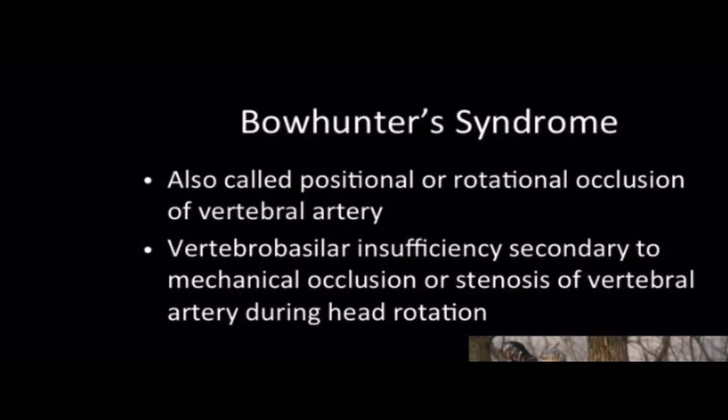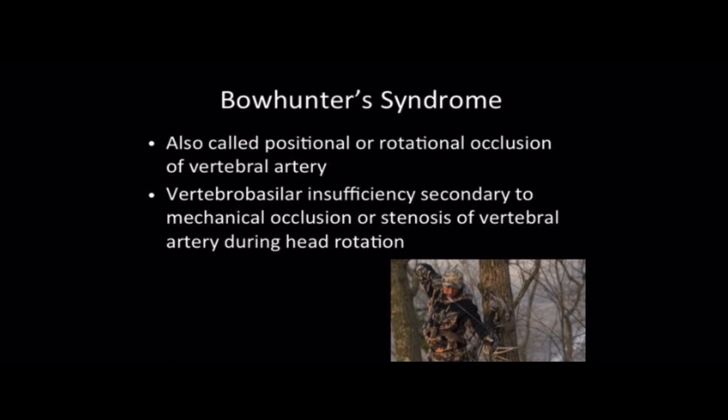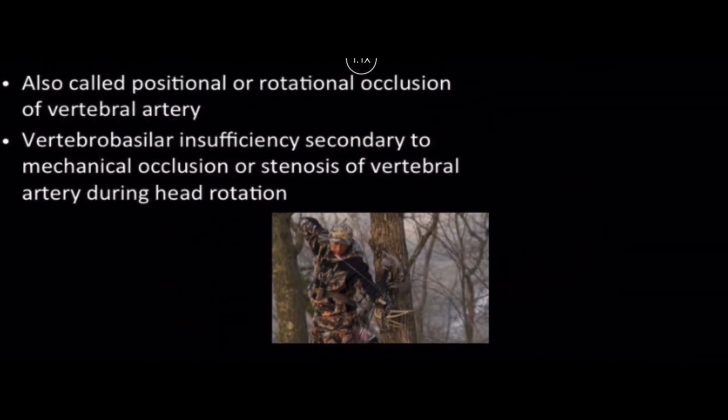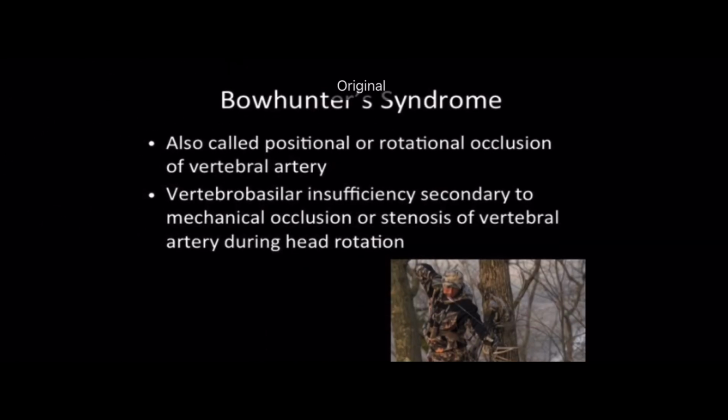This syndrome is called Bowhunter syndrome. If you look at the picture on the bottom, you'll see that this archer is turning his head substantially to the side, and some of these bow hunters actually would fall out of their tree stands because of the vertigo and ataxia. It's called positional or rotational occlusion of the vertebral artery, and this insufficiency is secondary to a small spur.